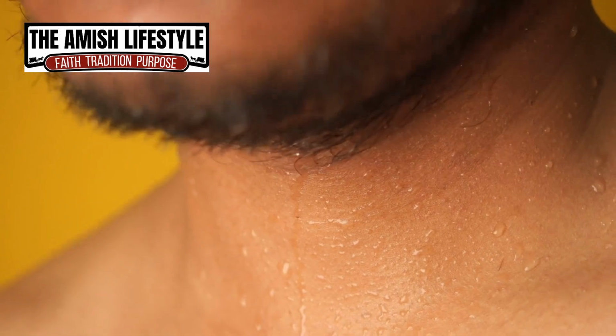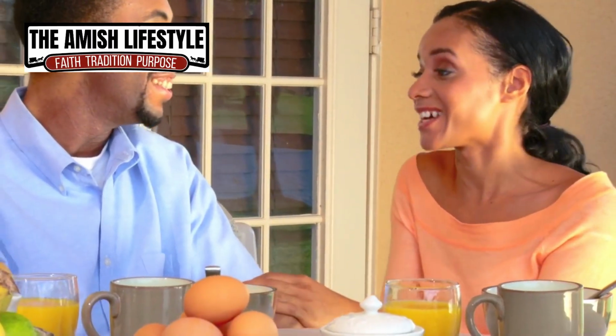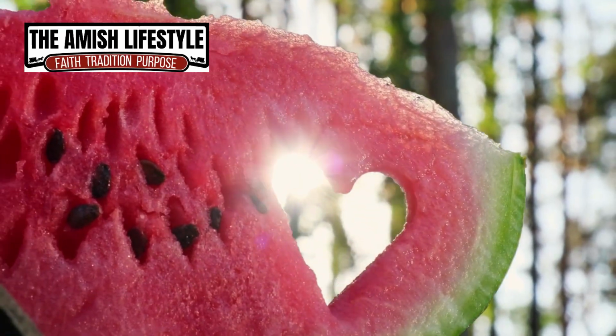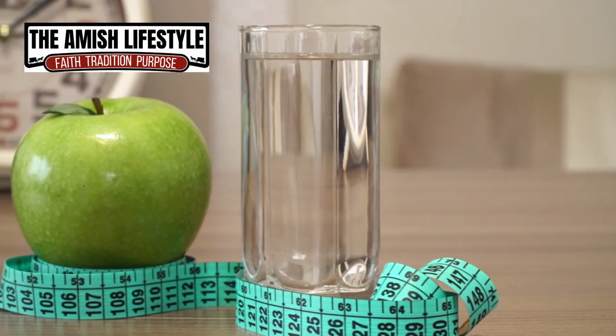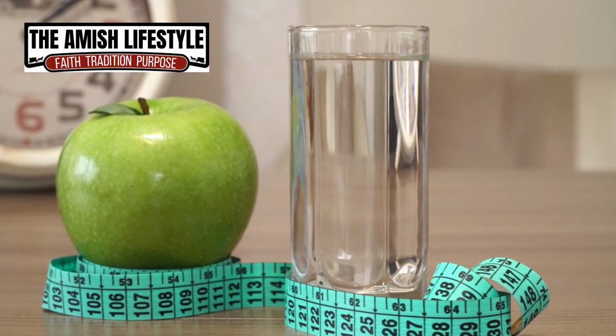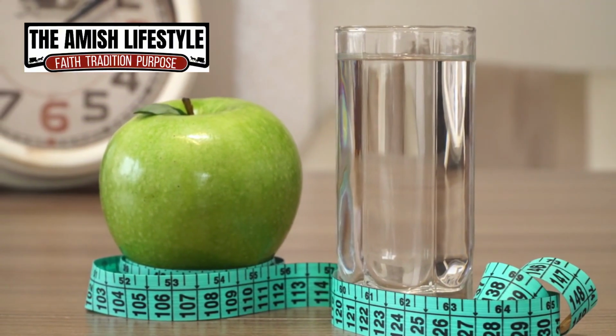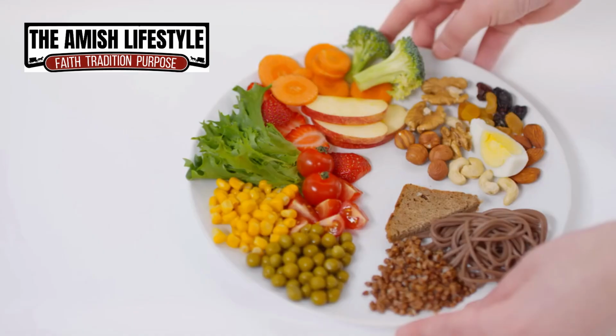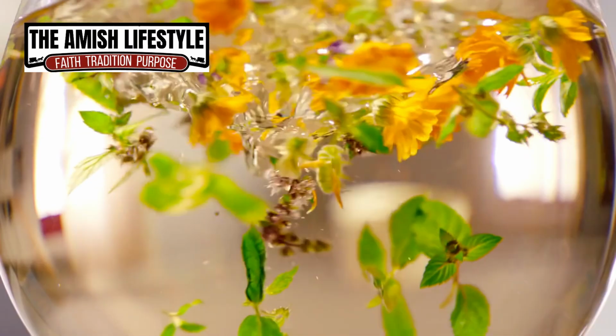No sweating through dinner, no post-meal fatigue, just simple, cool food that works with the season, not against it. In a time of fast food and endless cooking shows, this quiet habit is a powerful act of self-care. Eat cool, stay cool. It starts on your plate.